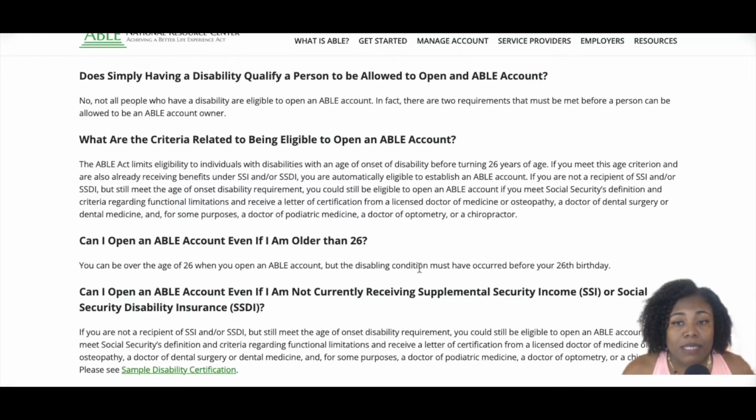If you are not a recipient of SSI but still meet the age of onset disability requirement, you could still be eligible to open an ABLE account if you meet the Social Security definition and criteria regarding functional limitation and receive a letter or certification from a licensed doctor of osteopathy, a doctor of dental surgery or dental medicine, and for some purposes, a doctor of podiatric medicine or optometry, or a chiropractor. So basically they're saying you need a letter from a doctor and a letter from SSI stating that you're qualified to open this account.